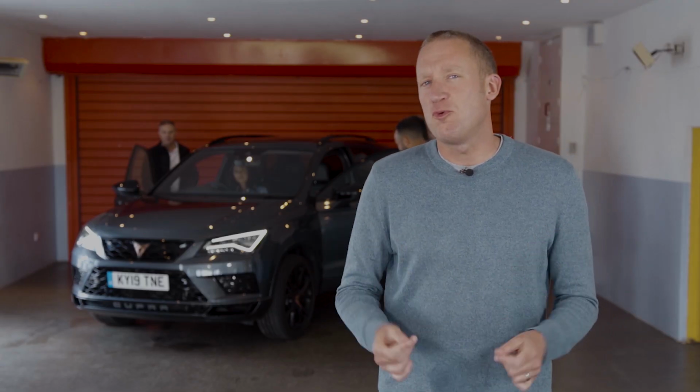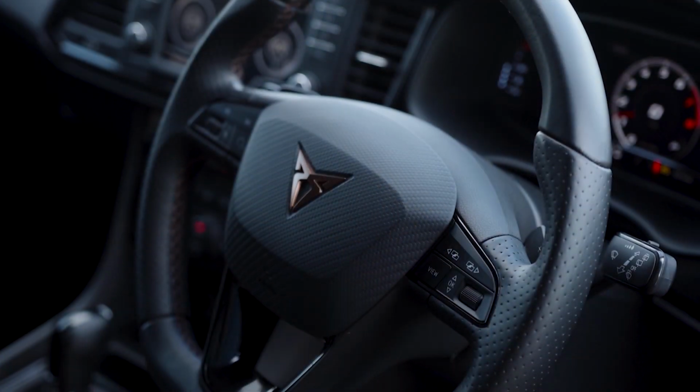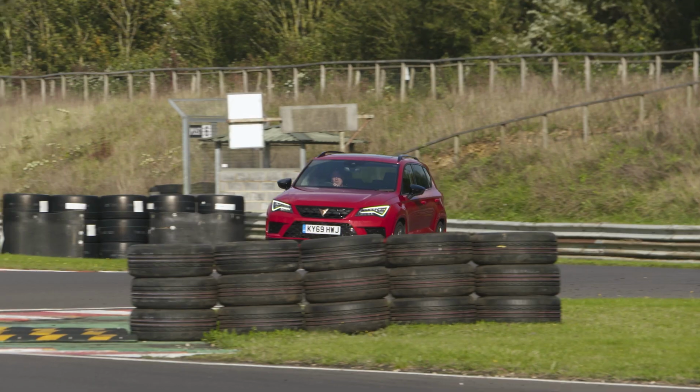So our readers have tried out the CUPRA Ateca for themselves, but we've got one extra little treat in store to show them what it can really do.